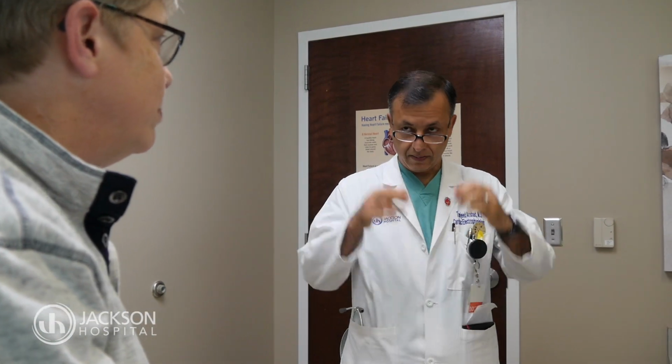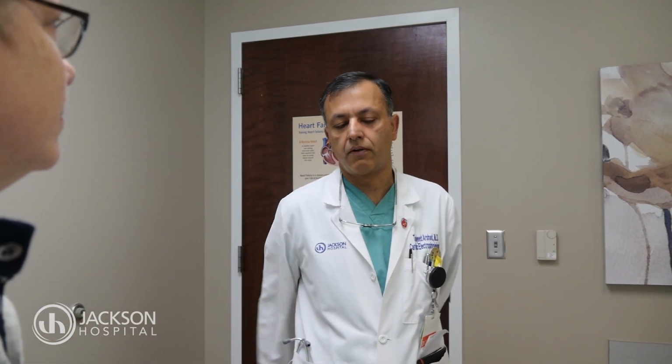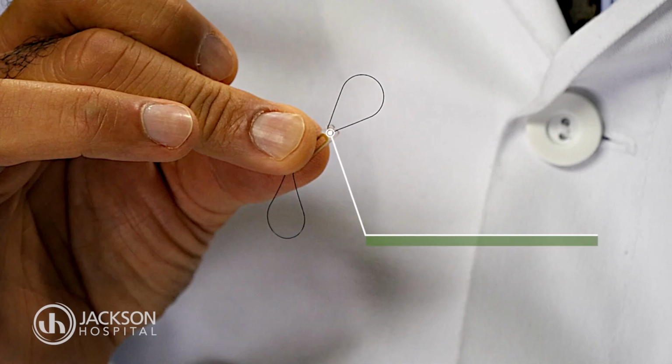It involves spending a lot of time with them, going over their symptoms, their dietary habits, and their compliance with their medications. So the focus of the heart failure clinic is to make sure that the patients remain out of heart failure and do not require repeated hospitalization for their heart failure symptoms. There is now a way of remotely monitoring their symptoms and preempting hospitalization by sensors which are implanted inside the pulmonary artery. One of these sensors is called CardioMEMS. We will be starting implanting this type of sensor at Jackson Hospital in the very near future.